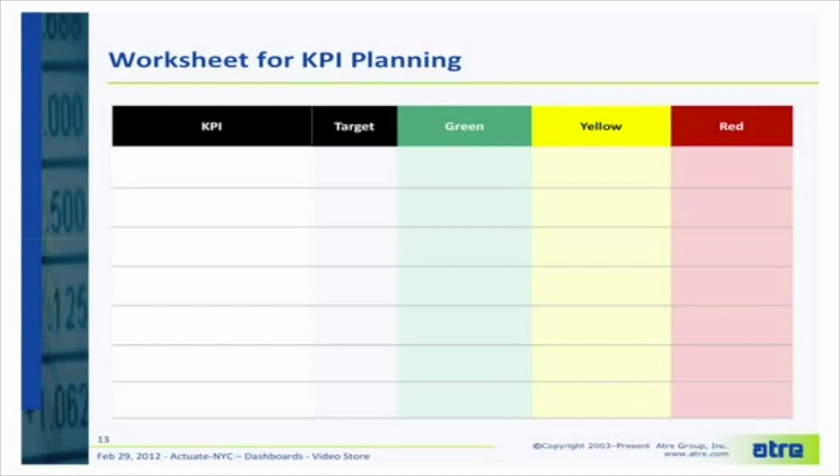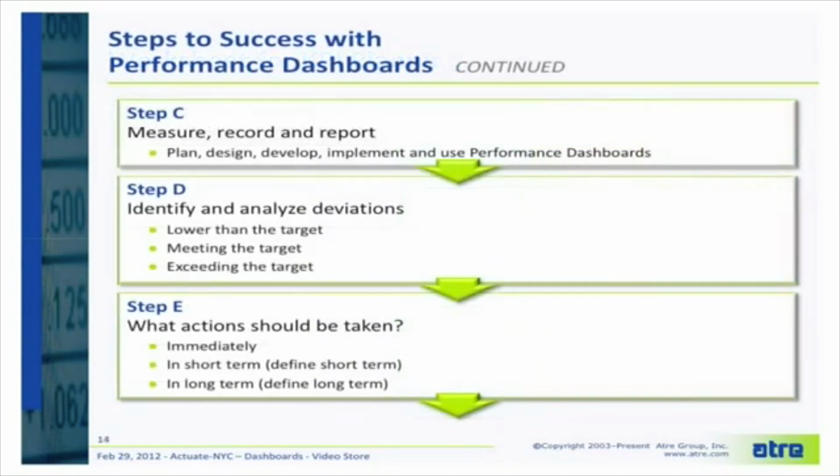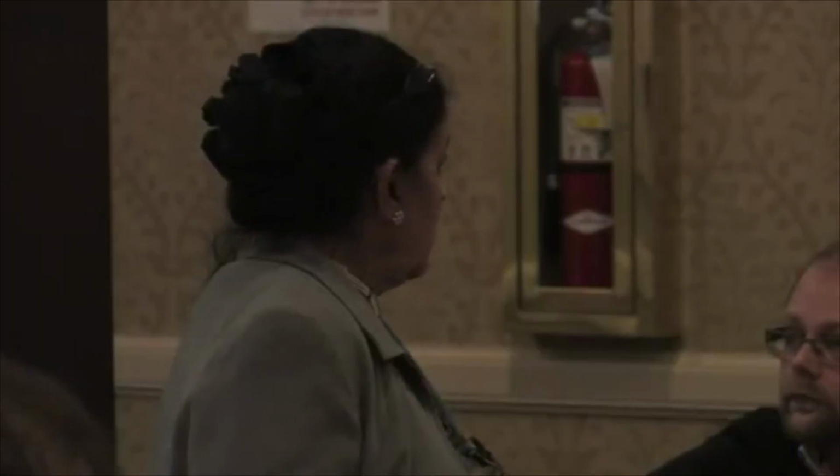Step C, measure, record, and report. Step D, identify and analyze deviations. Is it lower than the target? How much lower is it? Is it 5% lower or 80% lower? If it's 80% lower, we have to adjust the screws somehow. Maybe our target was not right. So you don't go all the way to the end to implement your dashboard and have a successful failure.